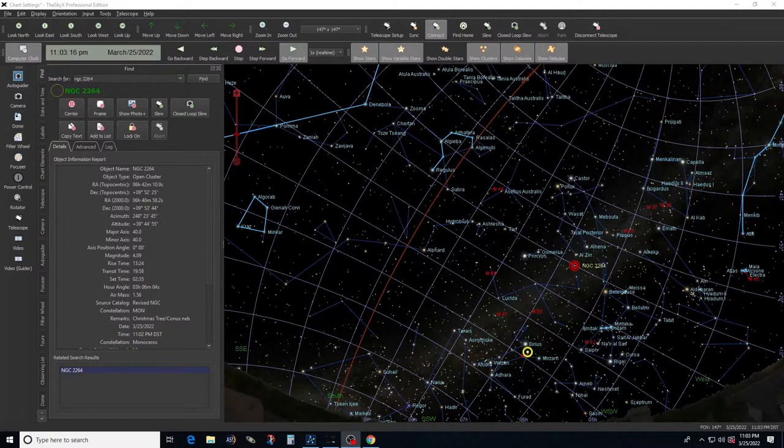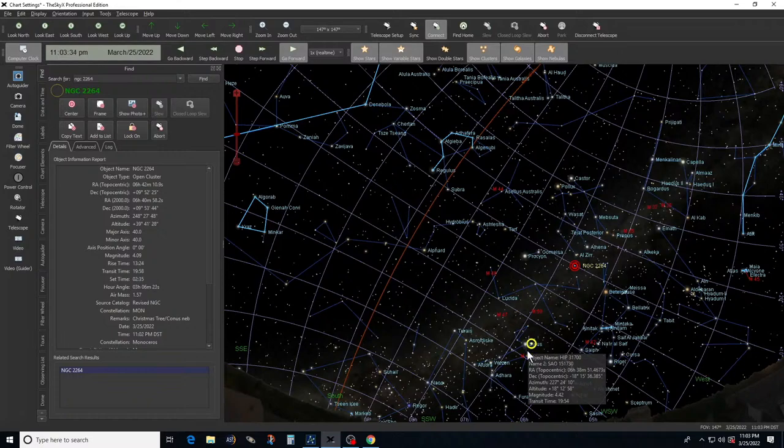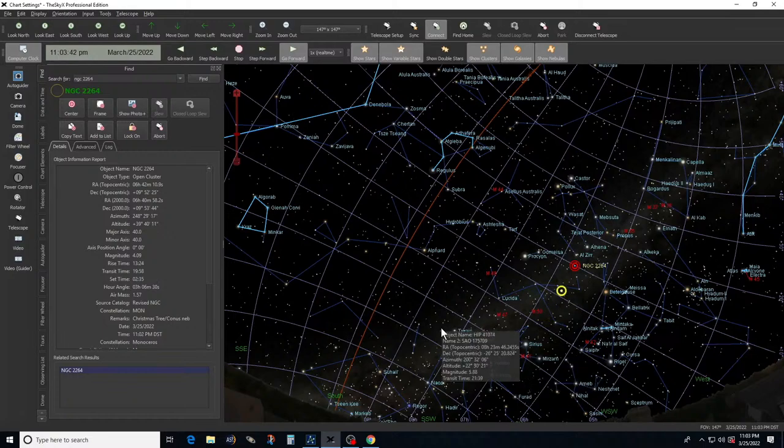To begin imaging, first we choose a target that we want to image. In this case, we're going to look for 2264. I've already hit find. It's right over here. We'll go ahead and slew to that. Telescope's pointed down here at Sirius right now, and now it's moving. After the telescope stops, we'll take a test exposure to verify that the target is in the field of view.